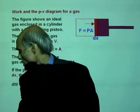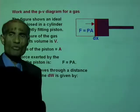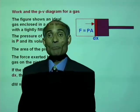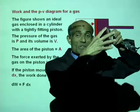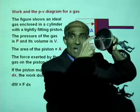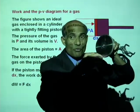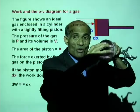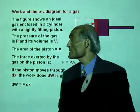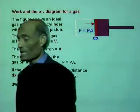I hope you can understand that concept, that the piston has an area A and the total force on the piston is P times A. Now consider this as the piston. Doesn't it look like a piston? And this is the area A. The pressure on it is P. So the total force on this area is pressure multiplied by the area. And if that force produces a small displacement dx, then the work done will be that force multiplied by dx.